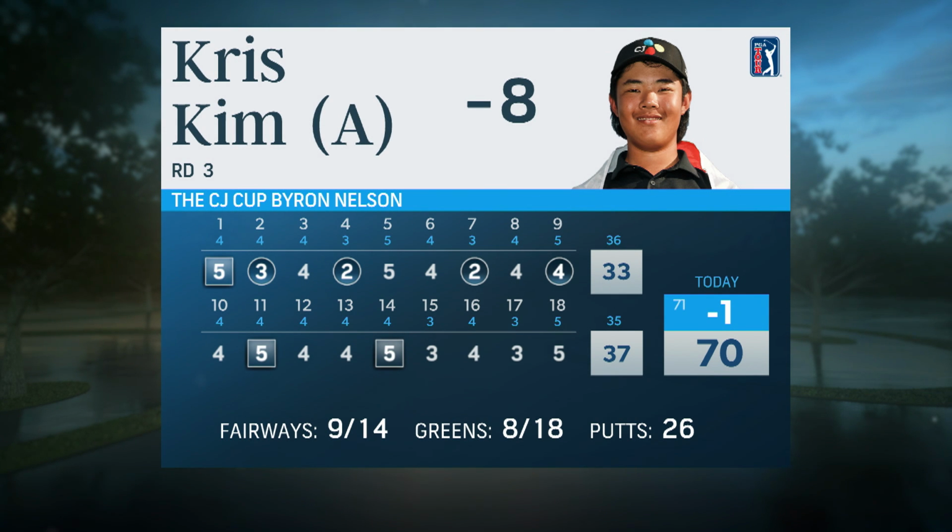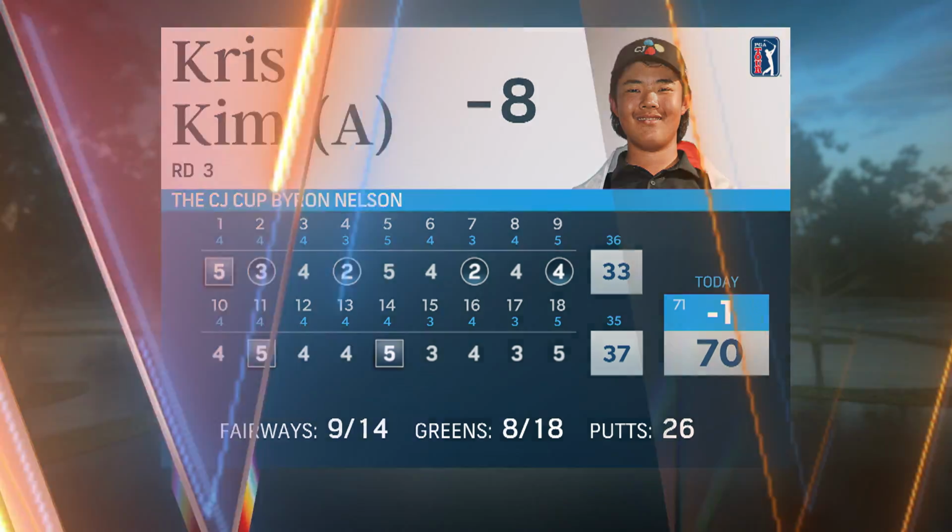16-year-old Christopher Kim. He is on 8 under par after a 1 under 70 today. Well, let's think about some names that have made their debuts and made the cut as amateurs. Jordan Spieth, Scottie Scheffler, and now Christopher Kim. I think you're going to remember this name in about 5 or 6 years. Very, very impressive indeed. What could it lead to?